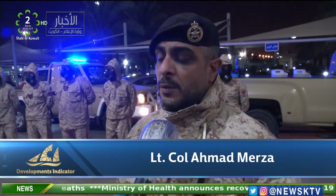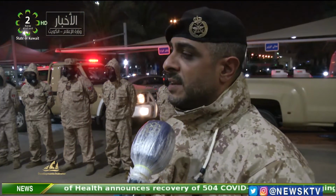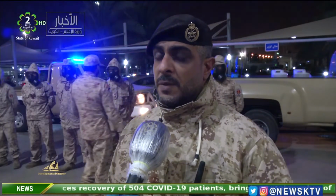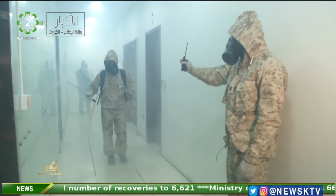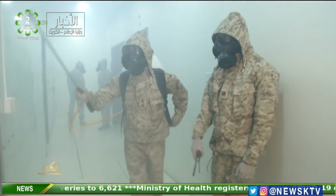Coronavirus. We're working about to decontamination and sterilizing the ministries and the governmental sectors. All state institutions and government agencies work to make every effort in hand to confront the COVID-19 pandemic.